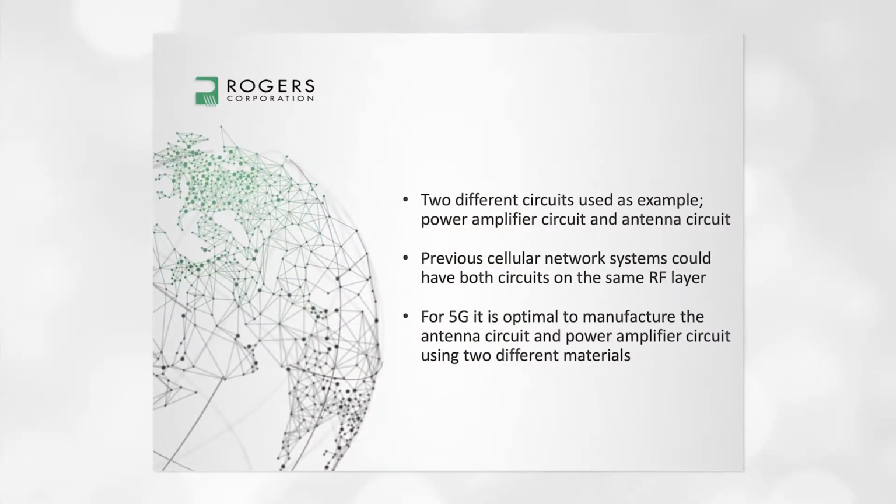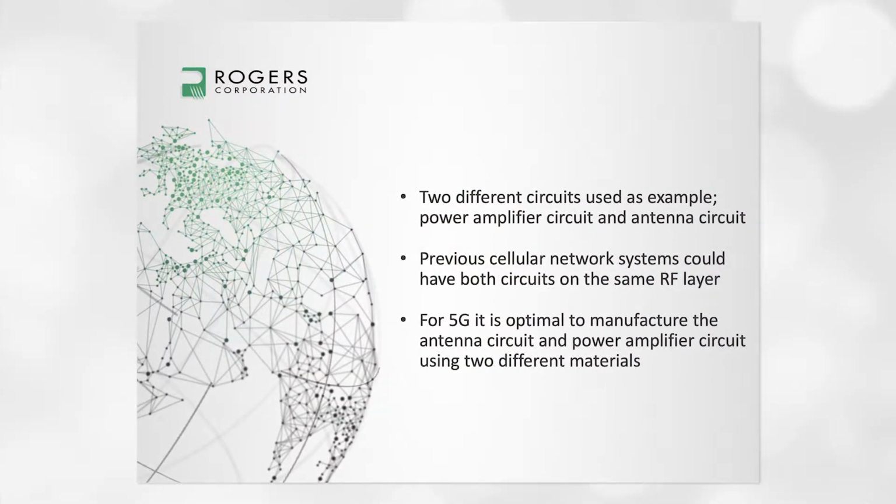So what they were able to do in the past, they may not be able to do now with 5G. It's either separate circuits, or the multi-layer circuit becomes more complicated. One layer may have the antenna with the feed lines and the radiating structures, and another RF layer in the same multi-layer circuit might be a power amplifier. So in general, the diversity of the materials is really necessary just because the functionality of the circuits has become a lot more enhanced and more critical.